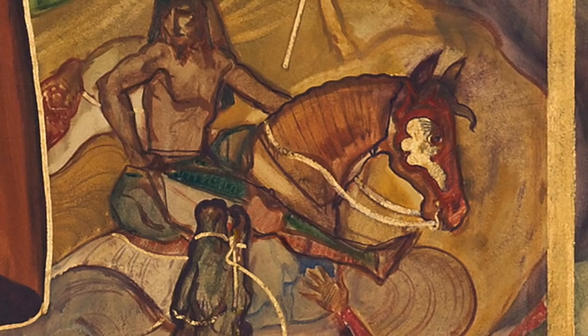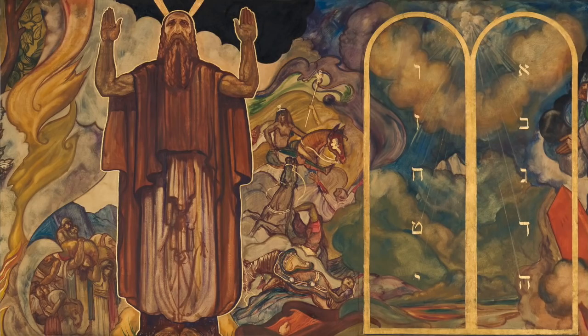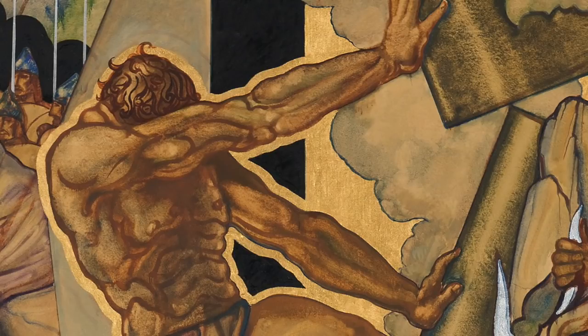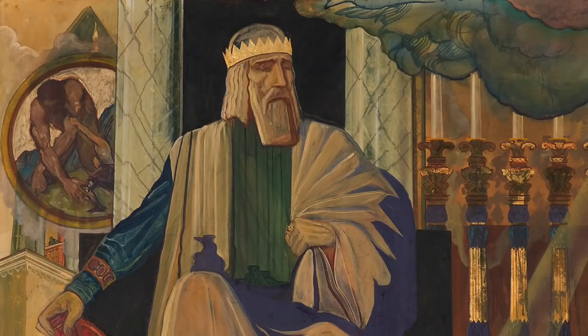We then see the plagues, the Jews fleeing the Red Sea, falling upon the chariots of the Egyptians. We see the Ten Commandments, and behind them are clouds and lightning. The next illustration is of Joseph. Joseph and his troops bringing down the walls of Jericho. Samson tearing down the temple. Saul between two oxen. And then there's King David.